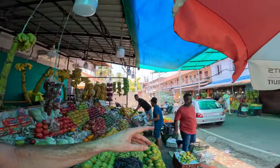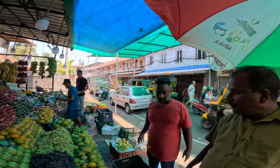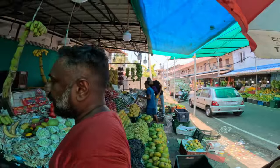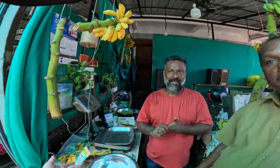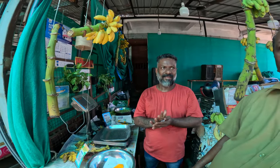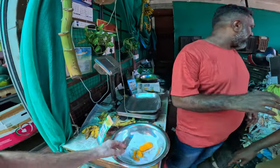Wow. And how much is one mango? $9.90. Yeah, okay, so $1 for one mango. Because now it's starting for the season. Maybe after 1 month it will be cheaper.